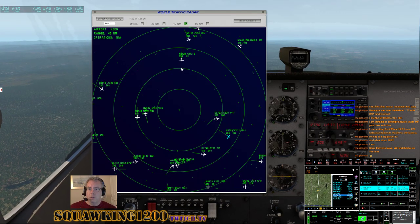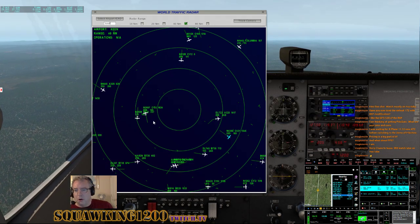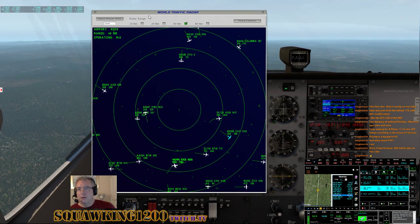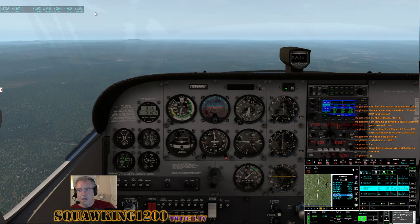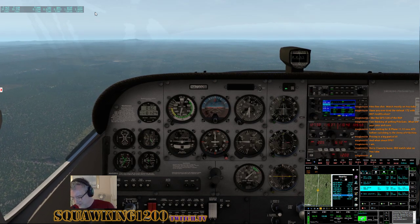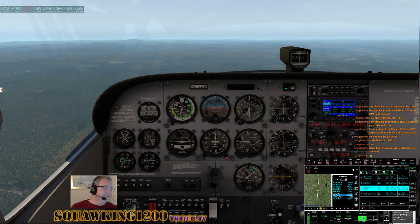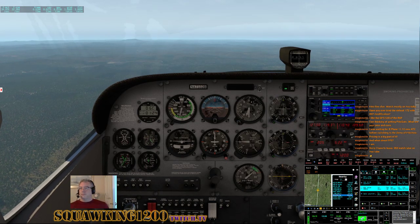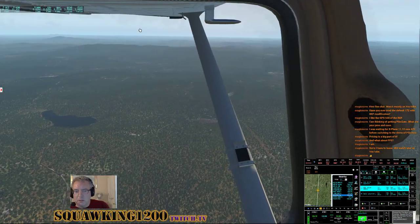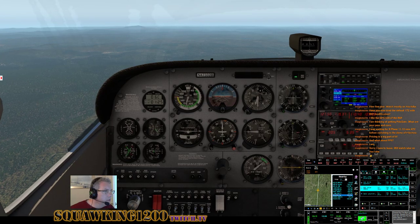This is 10, 20, 30 nautical miles. We have company all over the place. It's pretty cool. I definitely like what World Traffic adds to X-Plane. Let's see, so pick up some VFR landmarks. We got a kind of a peak over here. Take a look on SkyVector.